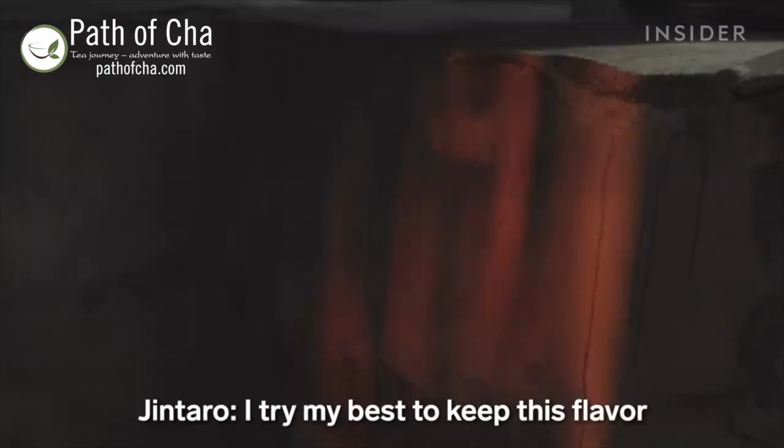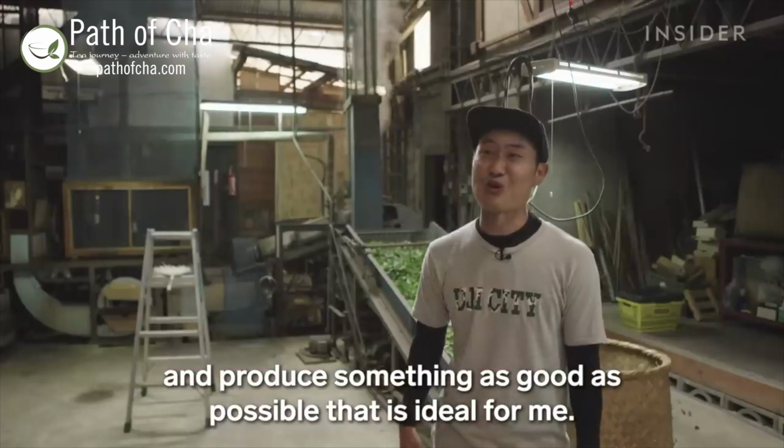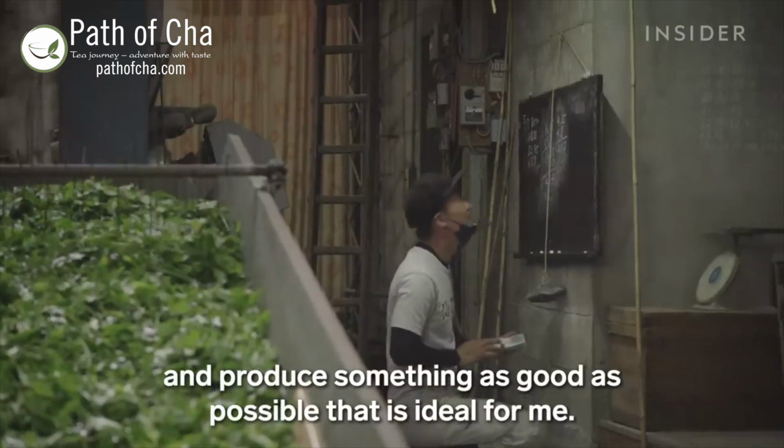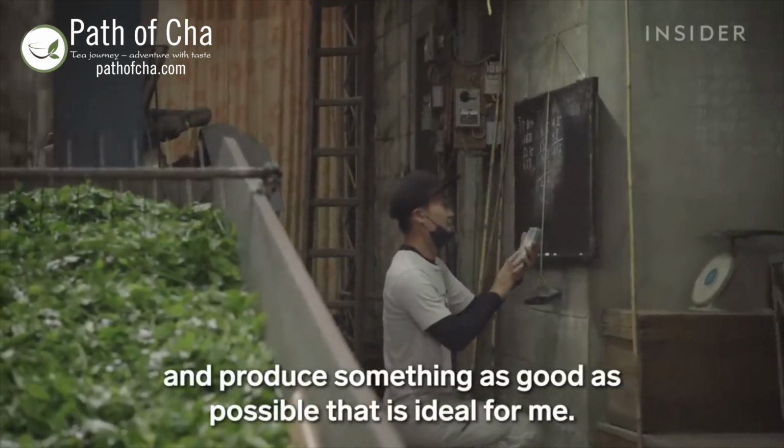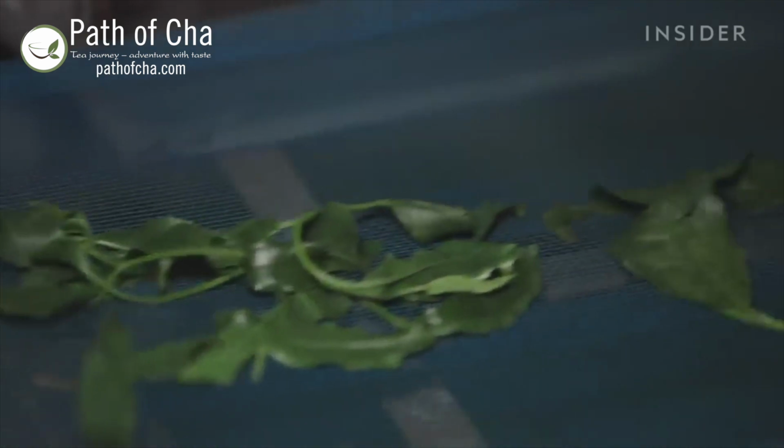After drying, the stems are removed and the leaves are sorted.